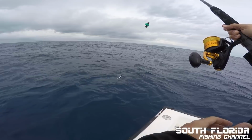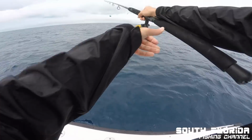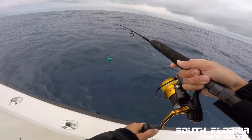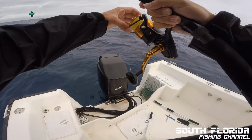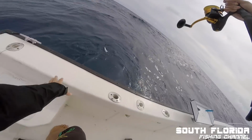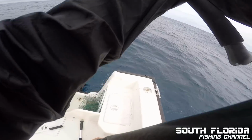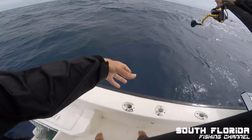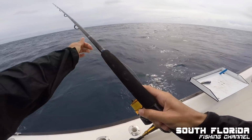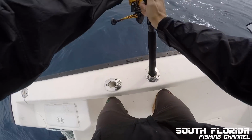I think this will work for now. So I'll toss him out. All right, I think I need to throw him actually on this side of the boat, the way that the current is running. Ooh! Yeah, that's much better.